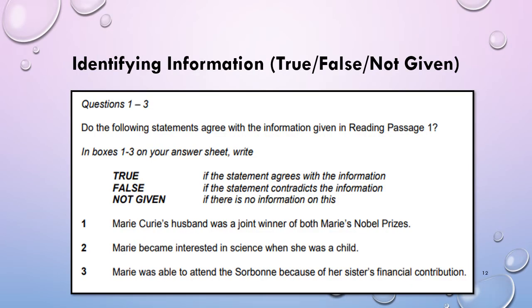Identifying information, true, false and not given. Do the following statements agree with the information given in the reading passage? So in boxes 1 to 3 on your answer sheet, write true, false or not given. So true if the statement agrees with the information, false if the statement contradicts or disagrees with the information, not given if there is no information. Okay, Marie Curie's husband was a joint winner of both Nobel prizes.